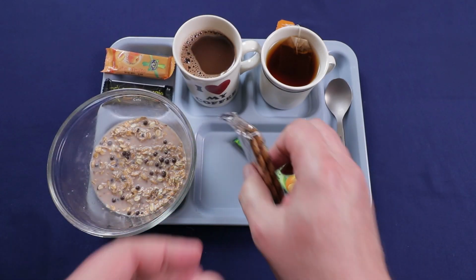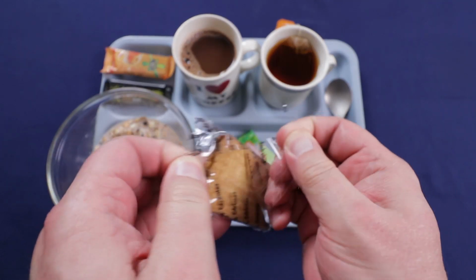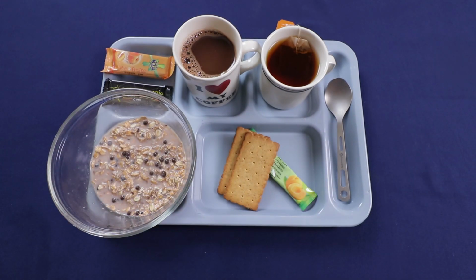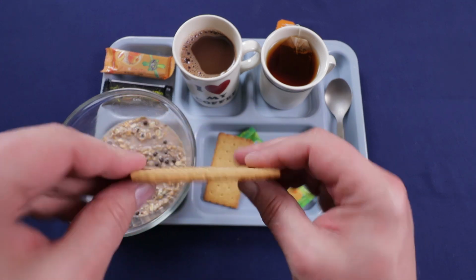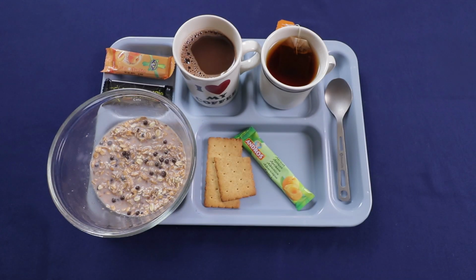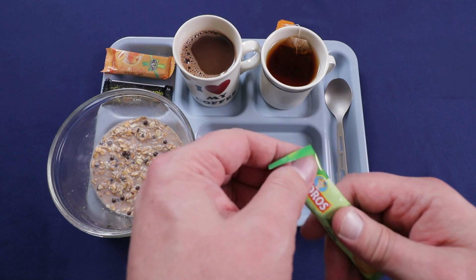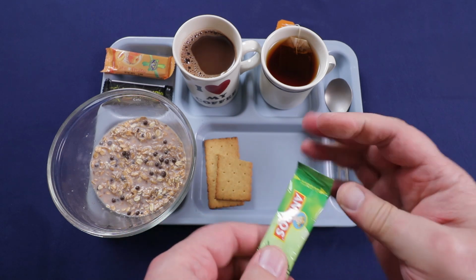Open up our cereal biscuits. Always enjoyed these. Baked, kind of dark. Very nice, good and crispy. They're a little bit sweet, a little bit dry too, but the flavor of them is really good.